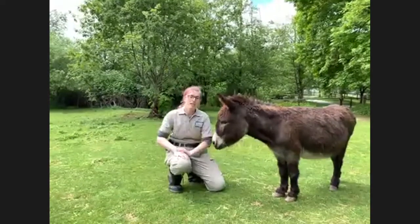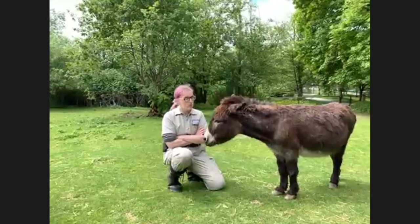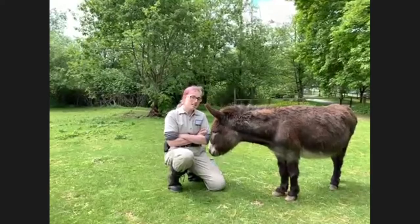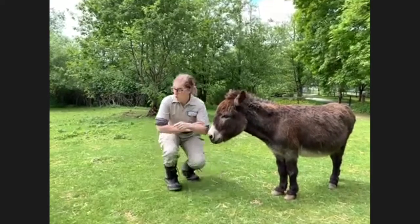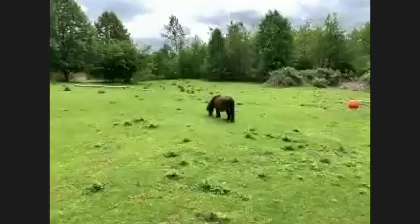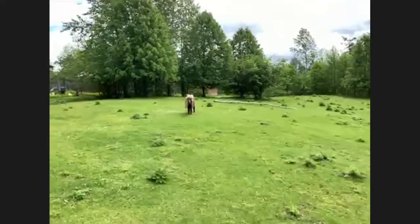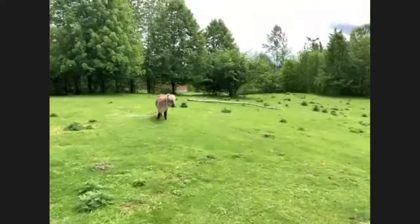So Bob here is actually pretty old. He doesn't look very old, but he is about 21 years old. And you know what's crazy about that is he is actually the youngest animal in this enclosure. So Pearl over there, she's our dark brown horse. She is actually in her early 30s. And Lips is our oldest man here. He is the second oldest animal we have at the zoo. And we're actually not sure how old he is.